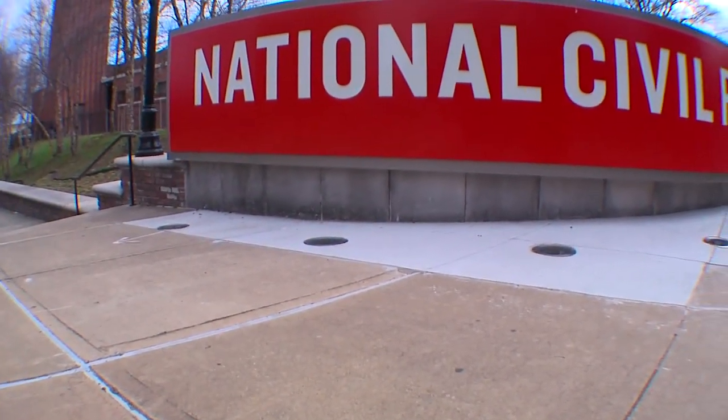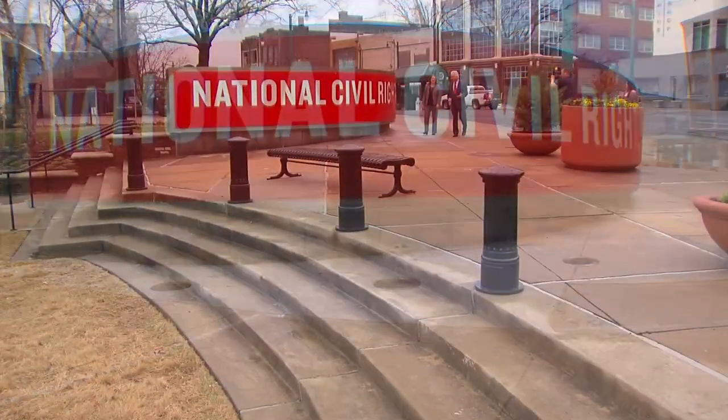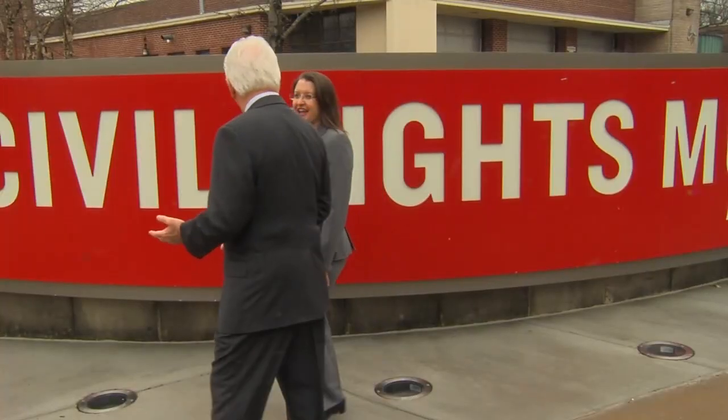So this is the big new sign. Welcome to the National Civil Rights Museum. Big, bold, bright sign. What does this say about the new mission here?